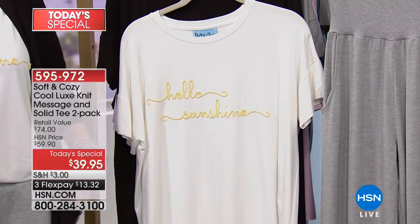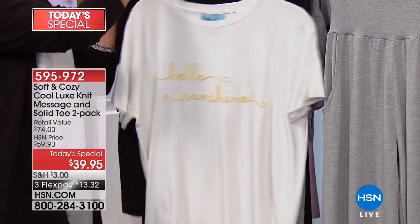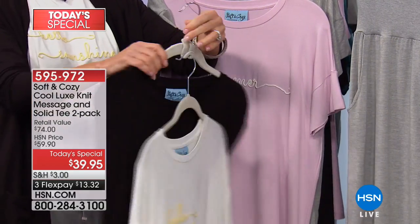Yeah, they're so fantastic. They are t-shirts that do something for you. They help keep you fresh and cool all day long, which is so important for so many of us. So $20 off today, and you get two of them. $13 and change on your charge card. You're getting two of them. Remember, extra small through 3X.